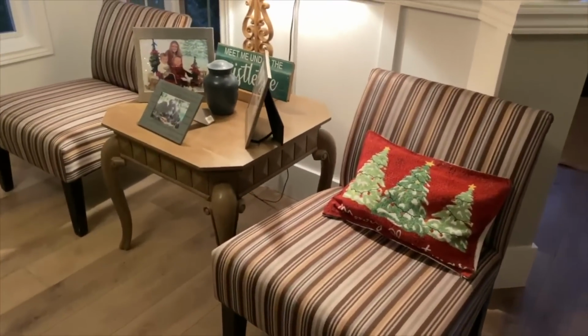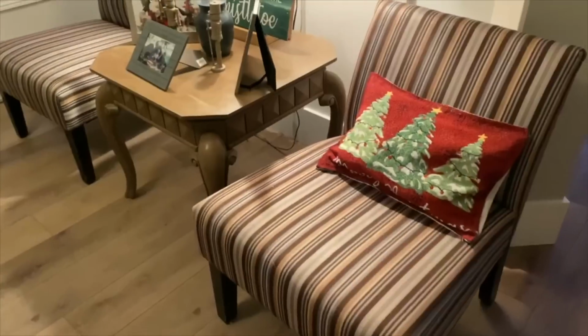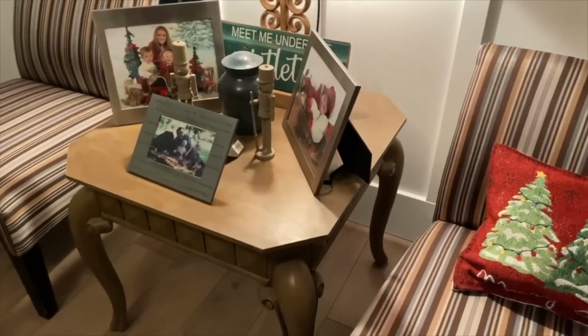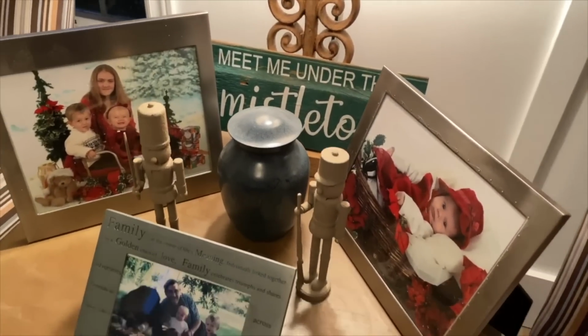I just have this pillowcase here with a pillow, which is the pillowcase that I DIY'd. I'm not sure I'm gonna keep this pillow here. I might make some more suitable for this space.